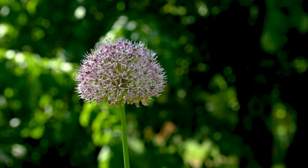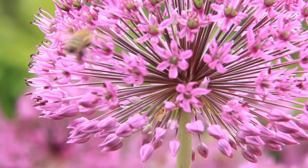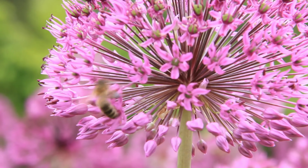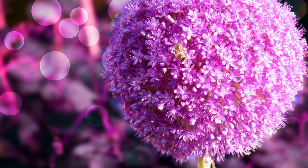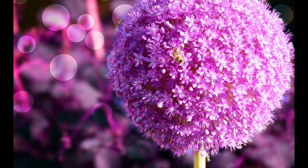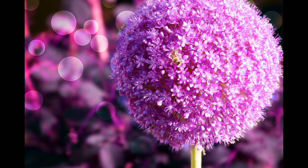And next on our list are alliums. With their unique globe-like blooms, alliums add a striking touch to your garden. Plus, their strong odor tends to keep deer away, and this makes them an excellent choice for your deer-resistant garden. Alliums will offer a dramatic visual interest and are perfect for adding height and texture to your spring garden display.